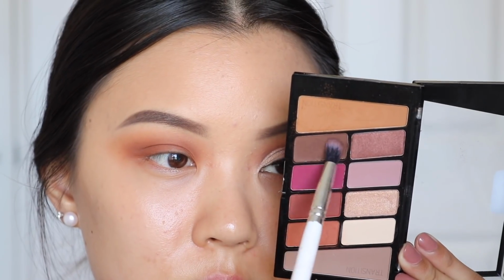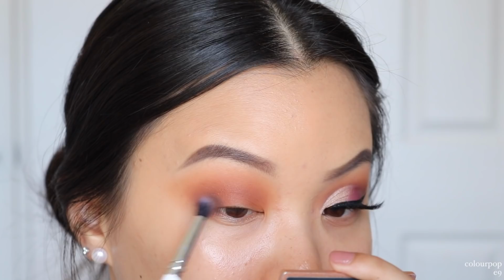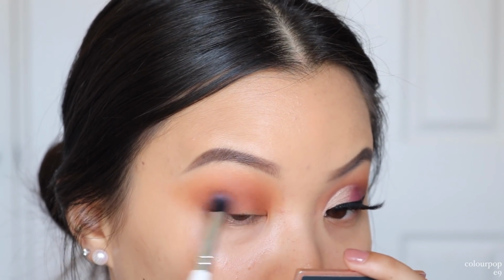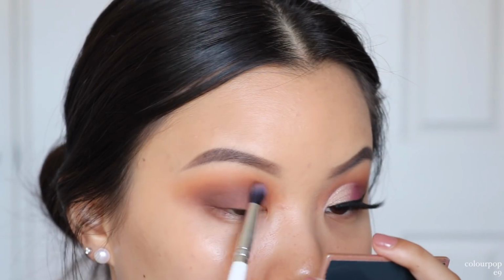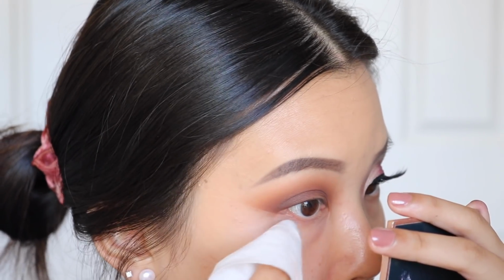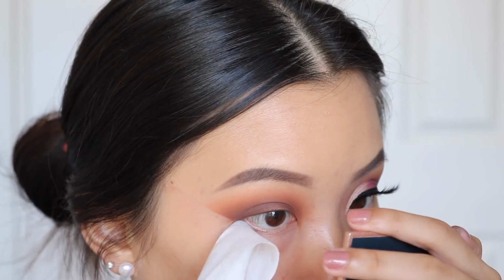And then using the darkest brown, I'm going to put that right in the outer corner once again, and then I'm slowly going to bring it in towards the inner crease. Just taking my makeup wipe, I'm going to use this just to clean up that outer edge and make it very sharp.